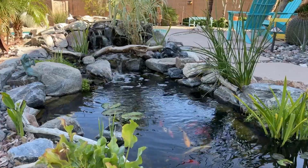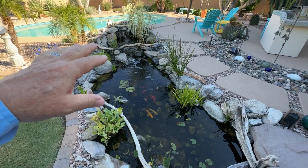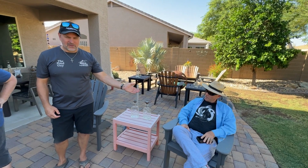Beautiful clear water, really nice fish. That have names. Of course they have names. Okay. We had to demo a concrete pond out of this hole. Concrete that's gonna crack and the concrete that is cracked.